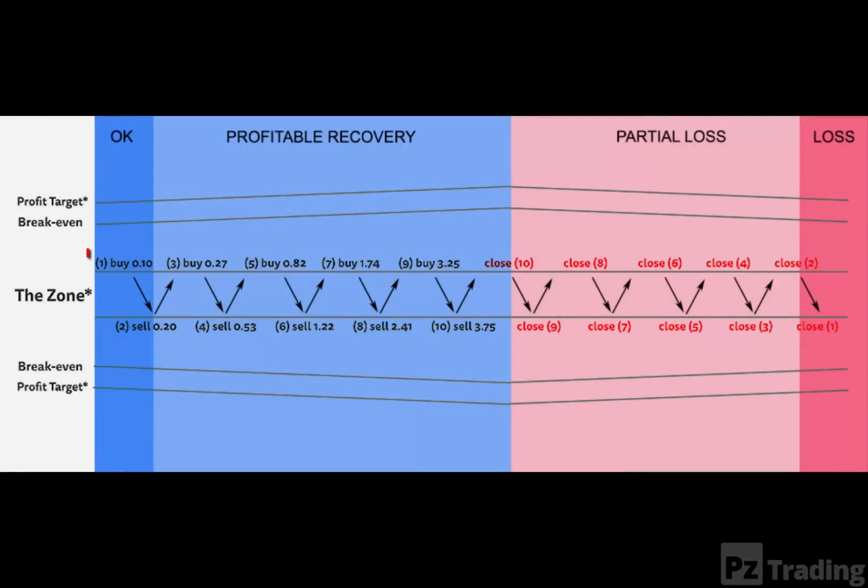First thing you do is you enter the market with your initial trade. And instead of specifying a hard stop loss, you specify a trigger value for executing a hedge trade. In this particular example, it's 50 pips. This hedge trade has a slight bias to the opposite side of your initial trade due to the assumption that the market will head in this new direction.